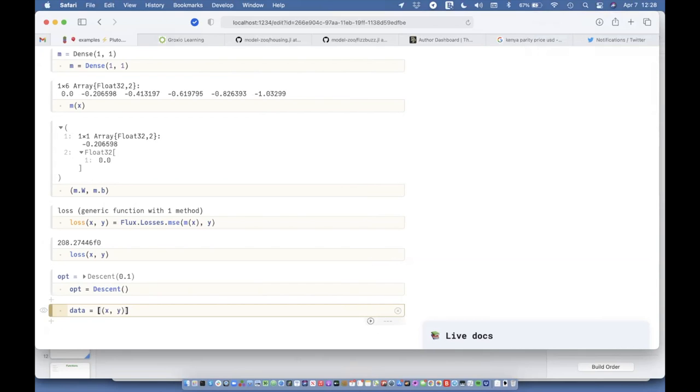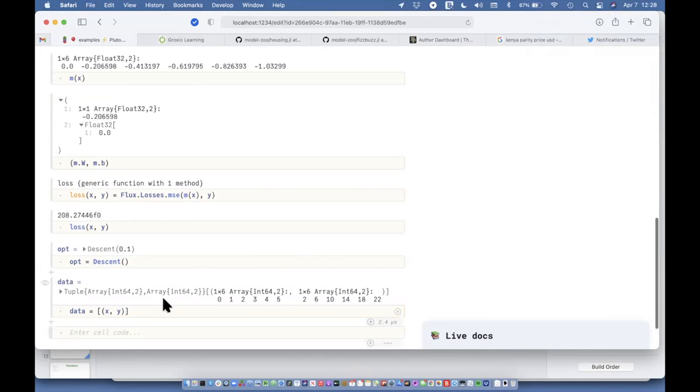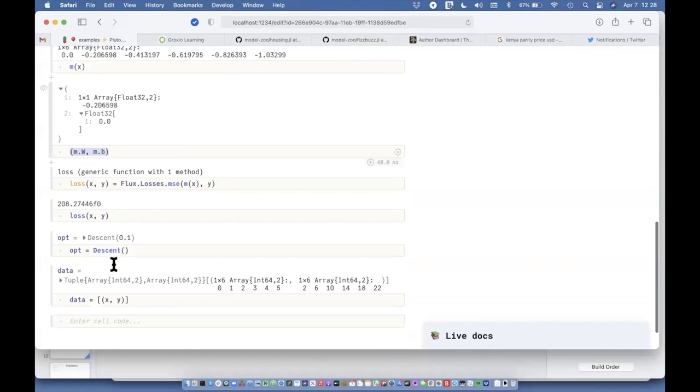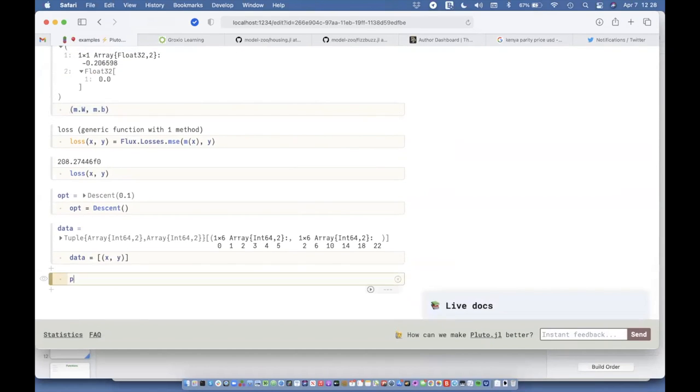Okay, so now I have data. I have an objective, that loss function. I have an optimizer. Now I need the knobs and levers that I can turn. So what are the knobs and levers that I can turn on my model? There are two parameters that I can change: the weight and the bias. It's these guys right here. So there's a convenient way to get those parameters like that.